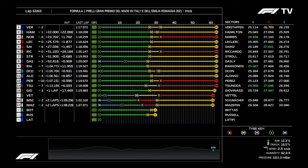For the time being, though, smiles for Max Verstappen, and I'm sure a big smile of relief for Lewis Hamilton, because this could have been a very bad day for him. When he was parked up in turn 7 at Tosa, I'm sure he didn't think at that moment he'd be finishing this race in P2. Great scenes down there, though.